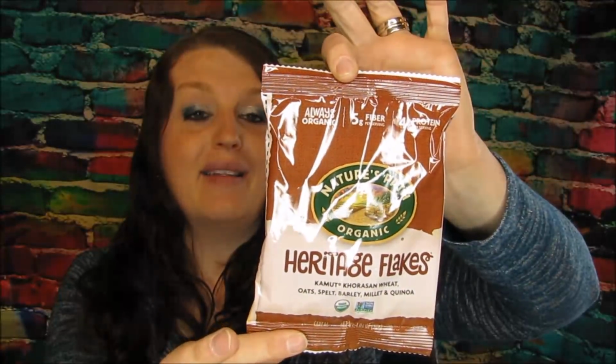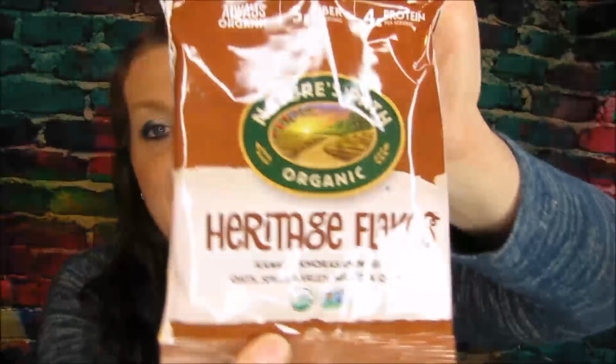Let's see what else we got. I also got a Nature's Path Organic Heritage Flakes. So it looks like it's cereal maybe, but it's got kamut, khorasan, I can't even spell it, wheat, oats, spelt, barley, millet, and quinoa or whatever. It is $1 off. So I think it's cereal, yeah, it is cereal. It says it right there. So we got a little sample of that.